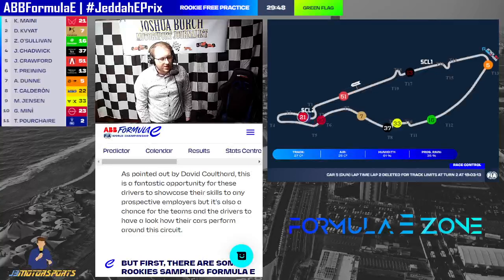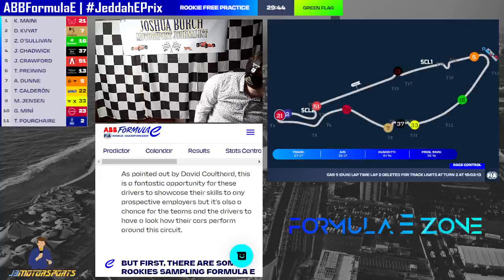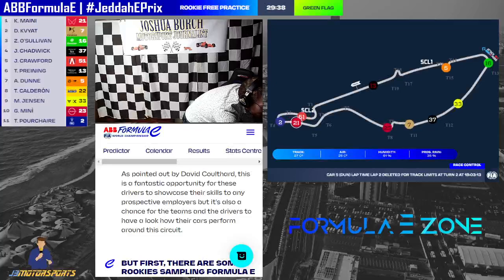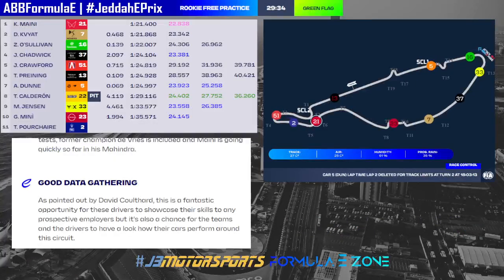Tatiana Calderon into the pits. Just 10 cars out there on the track. I'll hand back over to the world feed and continue shifting around so that everybody gets a chance to talk here on the broadcast, talking about how they're keeping an eye on it.